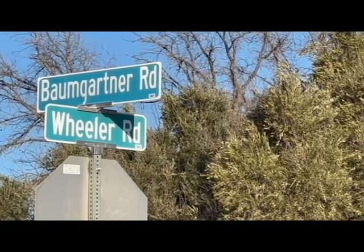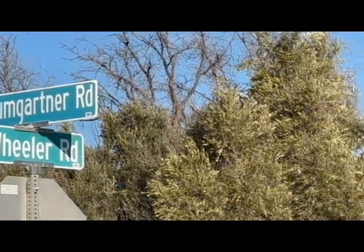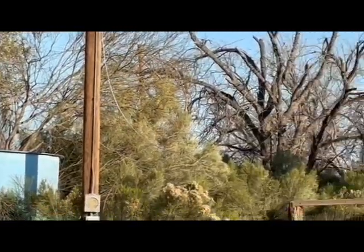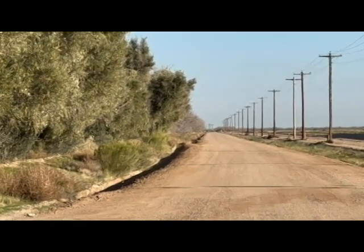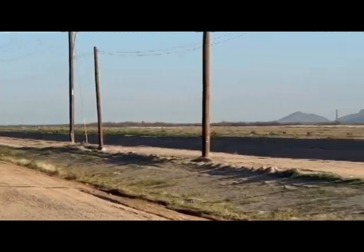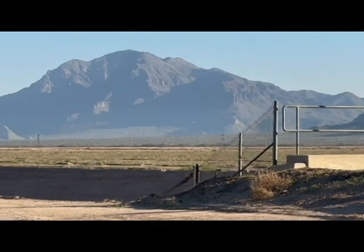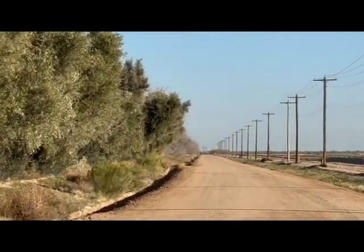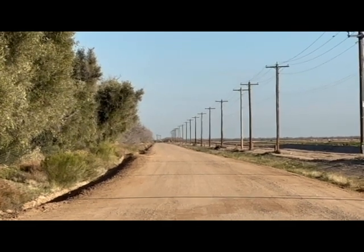So I reached the intersection of Baumgartner and Wheeler Road, which is the starting point where most of the recent eBird sightings of caracaras have been. What we're going to do is drive slowly north on Wheeler Road here, checking out the trees to the left and the agricultural field over here on the right. I was here a couple months ago and I did see two just up here on Wheeler Road, so we'll hope for the same luck as I had a couple months ago.